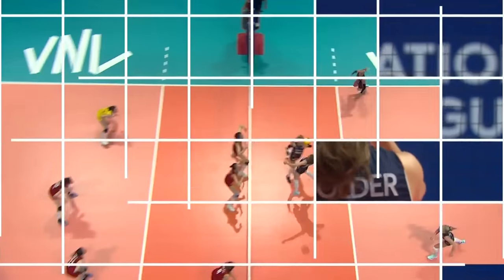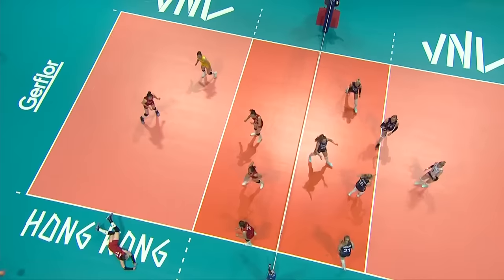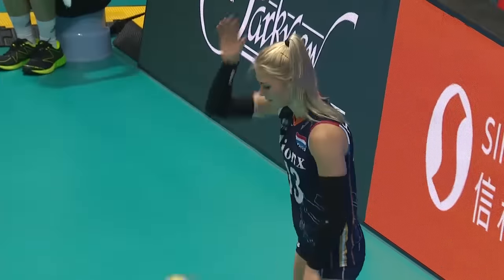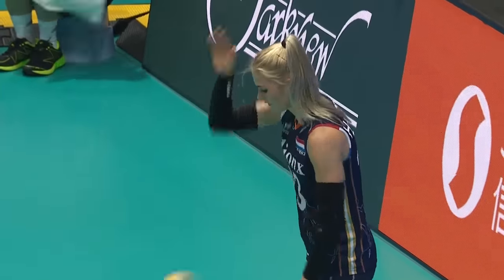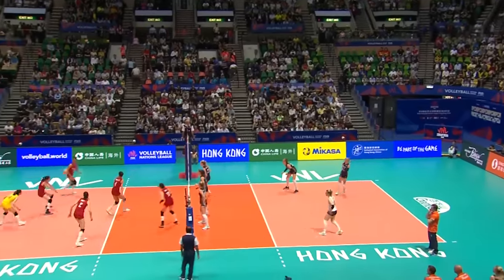Some players have had a good game though. Talk about Myers, talk about the setting of Van Allen. Yeah, they've played well enough. Myers listening to her coach. The coach said there's space down the line, so she used it. Back to Hester Jasper.